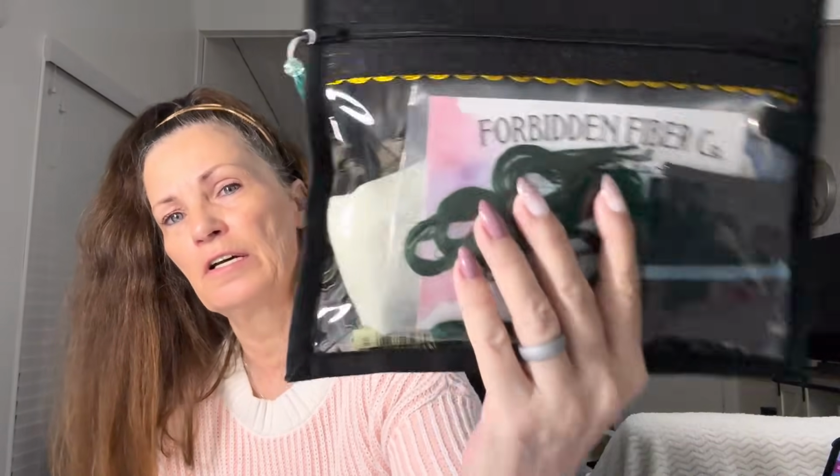I do have it in, this is another bag that I got from Lumi Stitch. I love this bag. Again, thank you, Jessica. Anyway, love this bag. It's what I'm going to keep this one in.